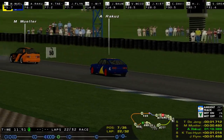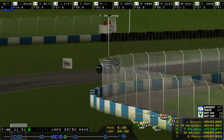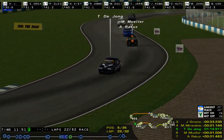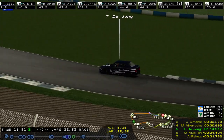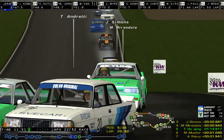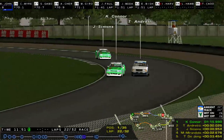Oh, Ragus is low on fuel. Oh no, that's a smoking engine, same with the young! Big smoking engine! That's obviously leaking oil onto the circuit, this is not good. Oh man. You got a fuel for Tamer de Jong. Oh man. And there's a move for the lead from Connor onto Andretti, I think Connor's going to get it.